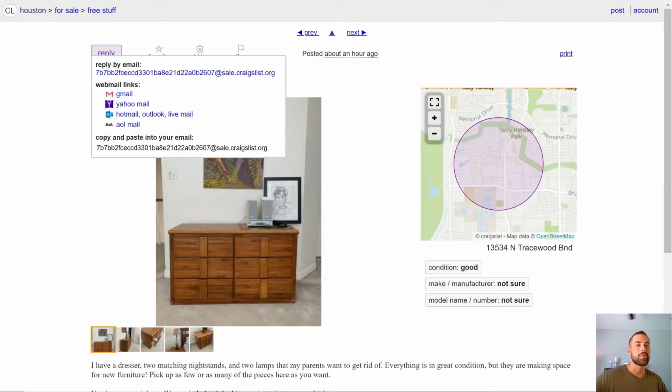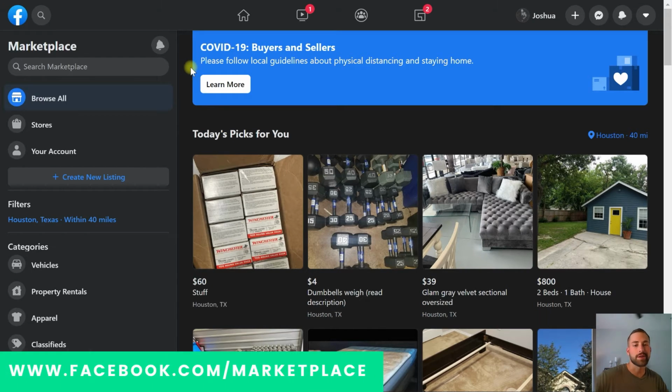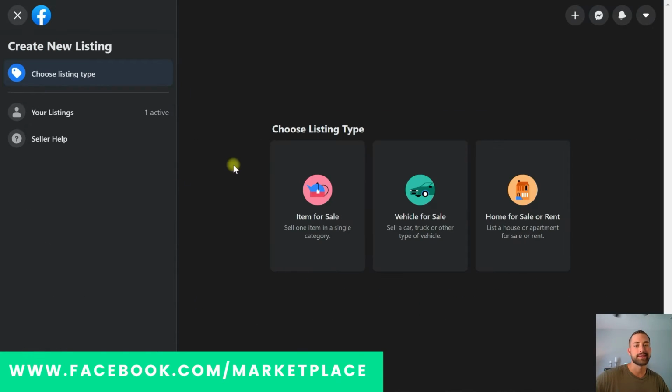And so now, now that we've seen this, we need to go to the different marketplace, which we're going to be brokering the deal between. So we'll go to Facebook Marketplace here. You can find Facebook Marketplace by going on Facebook.com on your personal profile and typing in marketplace after the slash, or you can just Google it. And so what we're going to go ahead and do is create a new listing.